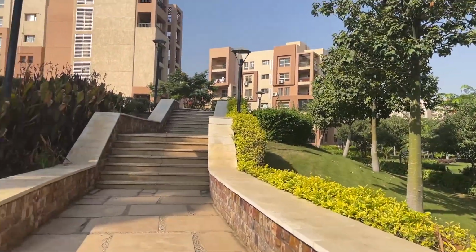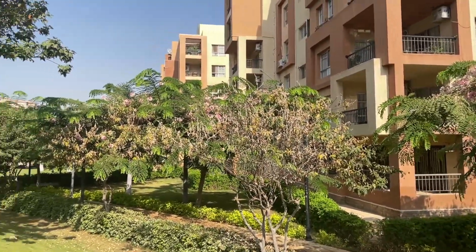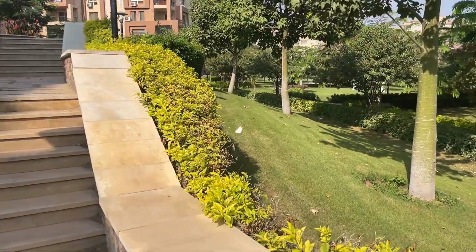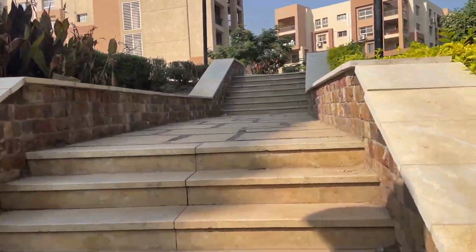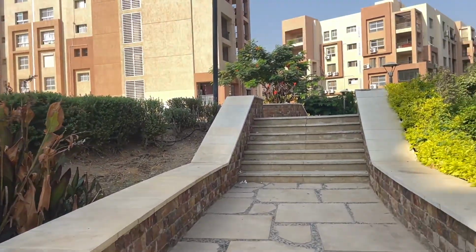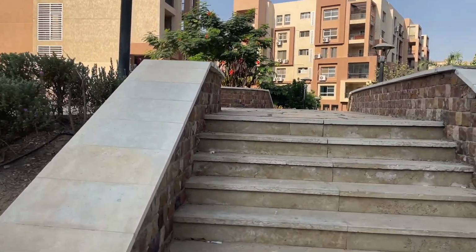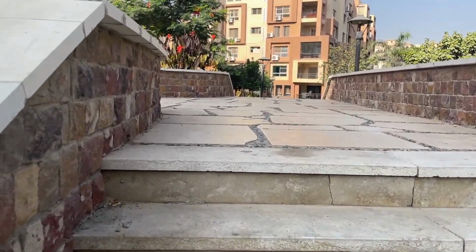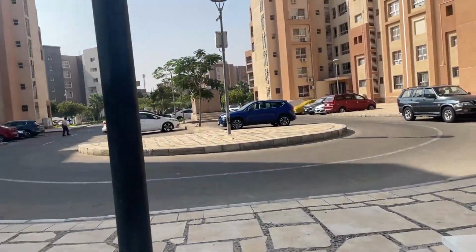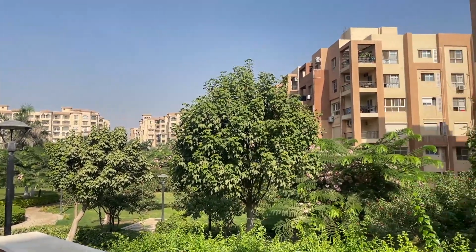Notice the amount of butterflies around. And the birds, you could hear them. Butterflies everywhere. A lot of wind. It's very peaceful. So we are now in a parking lot for one of the buildings. These people have direct access to the garden by going down. This is the garden we went to.